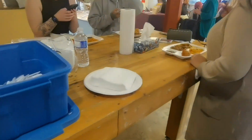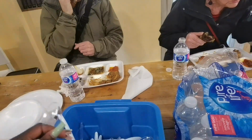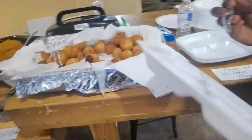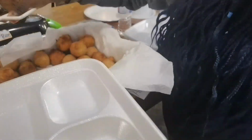I can't even believe people. I asked for mild. There were these spices that were mild and they were so hot. I could barely... I'm like, what if I asked for the hot one? I'd be dying. But the food was yummy.